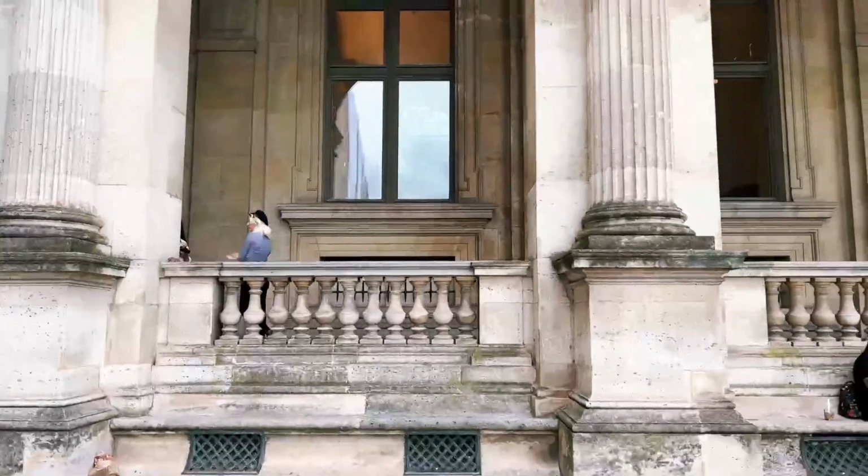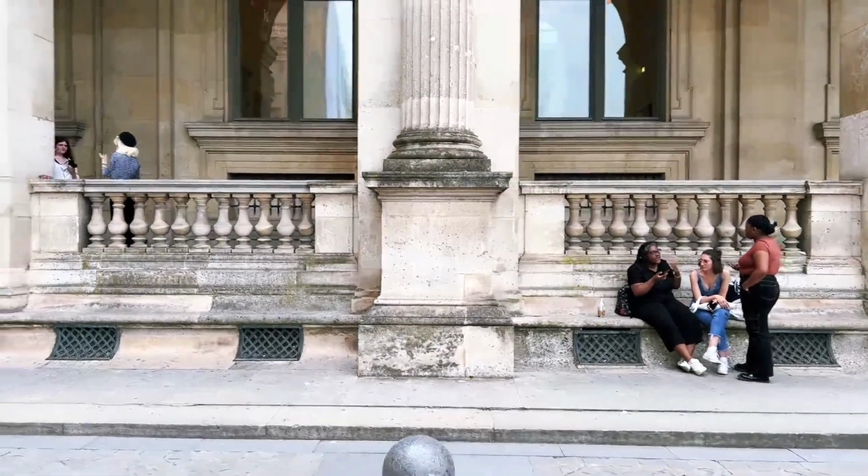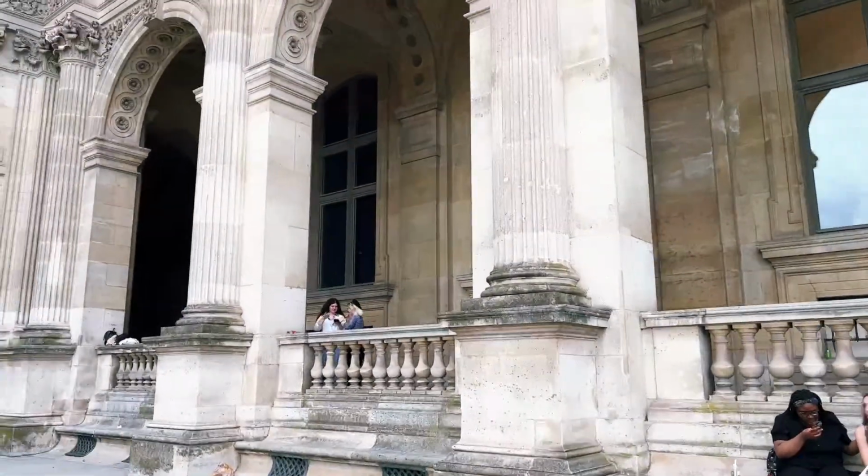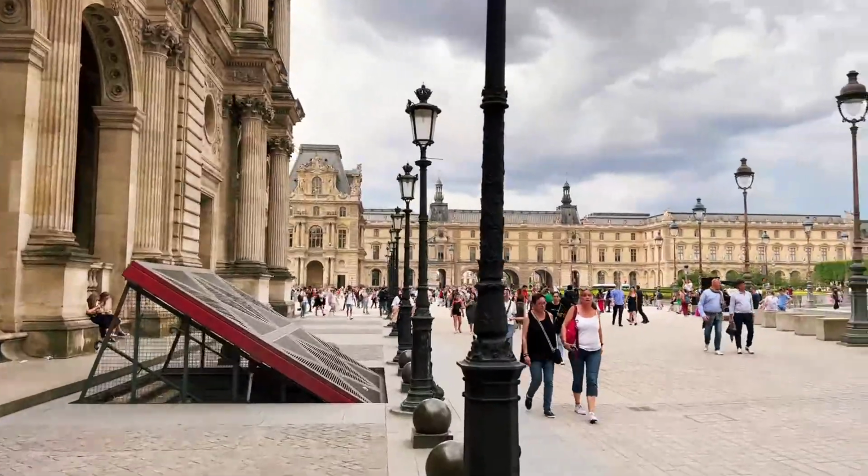Oh, we spotted a true French woman. Beret, striped shirt and everything. Look at that. True French woman right there. There's no doubt in my mind that that woman is 100% French.